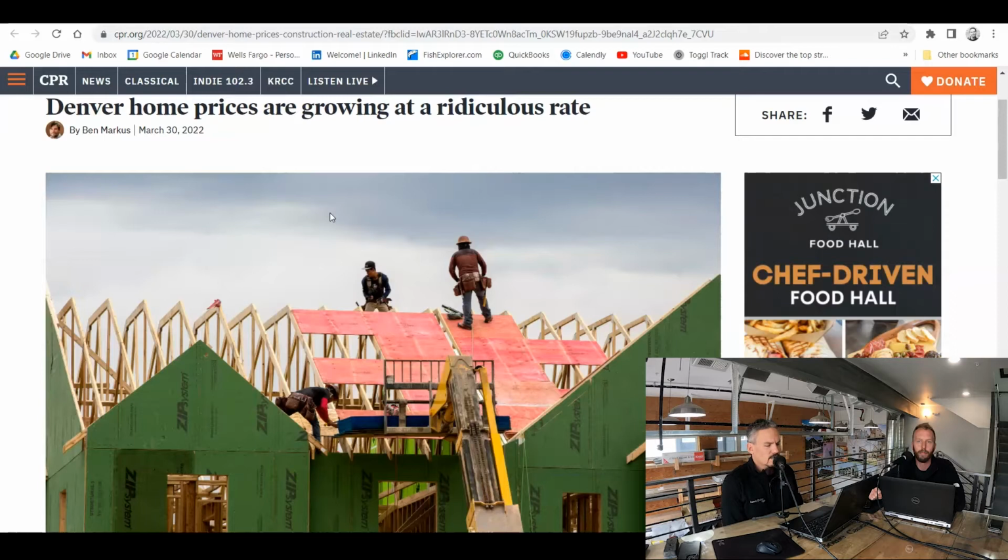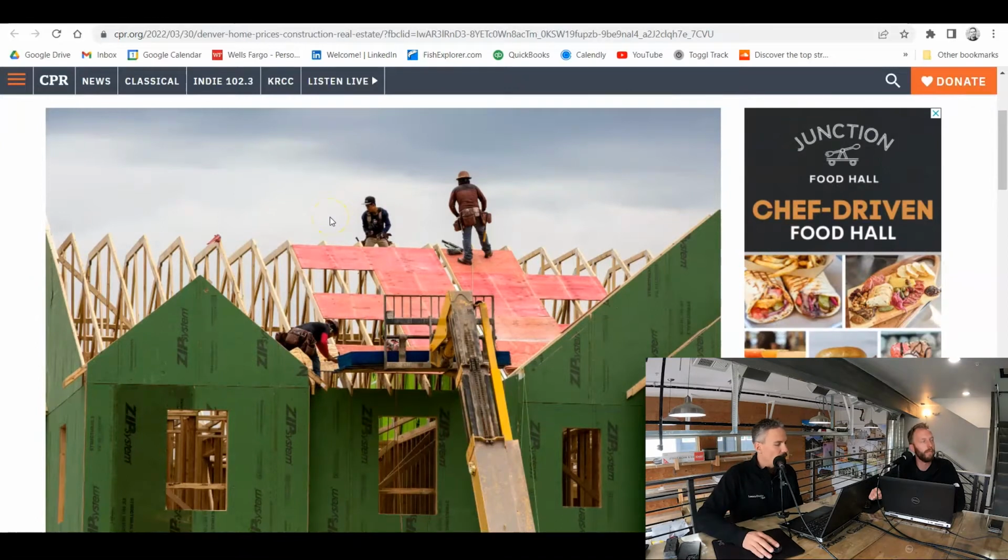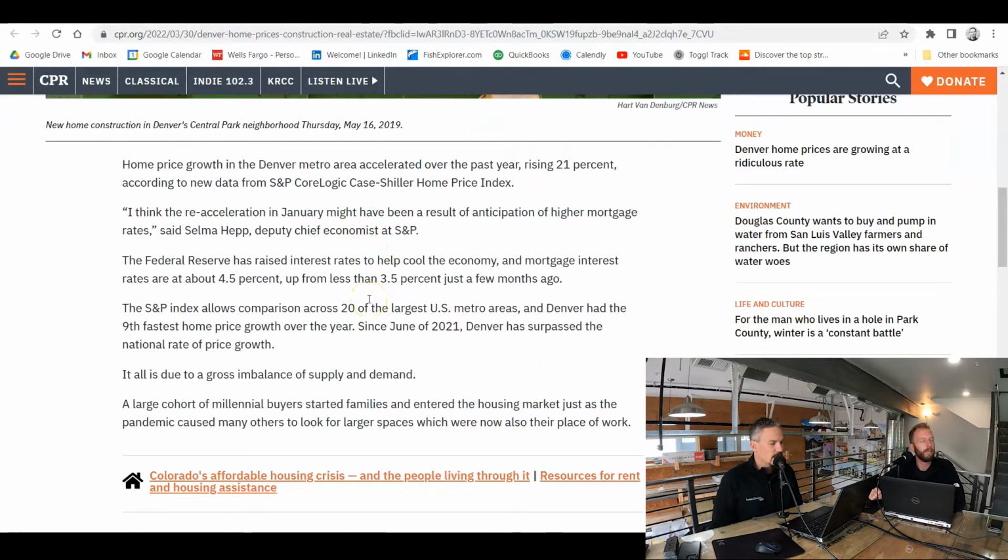Their title says, this was published two days ago, March 30th, 2022, "Denver home prices are growing at a ridiculous rate." No kidding. It's a short article, and they say, home price growth in the Denver metro area accelerated over the past year, rising 21%, according to new data from the S&P CoreLogic Case-Shiller Home Price Index. Quote, "I think the re-acceleration in January might have been a result of anticipation of higher mortgage rates, which is probably true," end quote, said Selma Hepp, deputy chief economist at S&P. The Federal Reserve has just raised interest rates to help cool the economy, and mortgage interest rates are at about 4.5%, up from less than 3.5% just a few months ago.